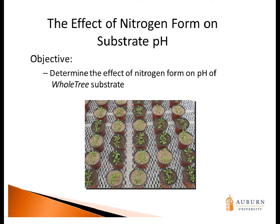So another concern we have, and this is related to earlier, the buffering capacity, is what effect different nitrogen forms would have on substrate pH. We know that there's little buffering capacity in this whole tree product when it's compared to a peat product, and so we're concerned about this effect. It's pretty much widely known that the form of nitrogen used can affect substrate pH, but our question was, to what degree does it affect pH in whole tree when used at high inclusion rates?